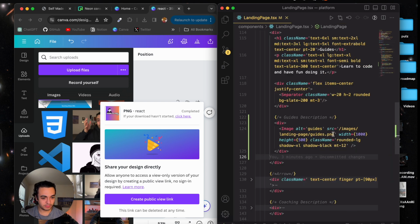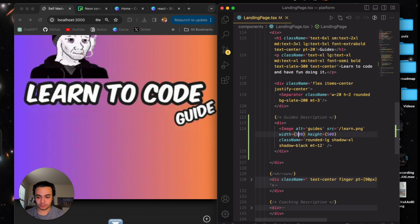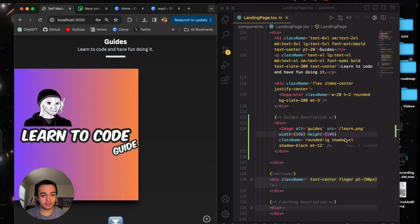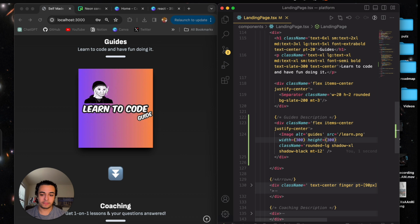And then in here, do that. There you go. I know the quality is not ideal. Learn to code. I don't know. This does not look good. It's also to the side, which is not good either. So we have to flex, items center, justify center, and then be centered. And we can make this a lot smaller. I don't want it to be. There we go.